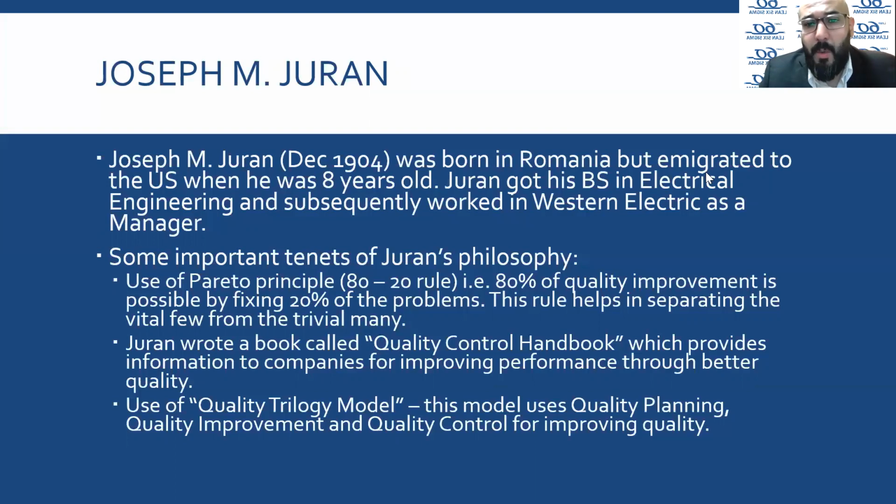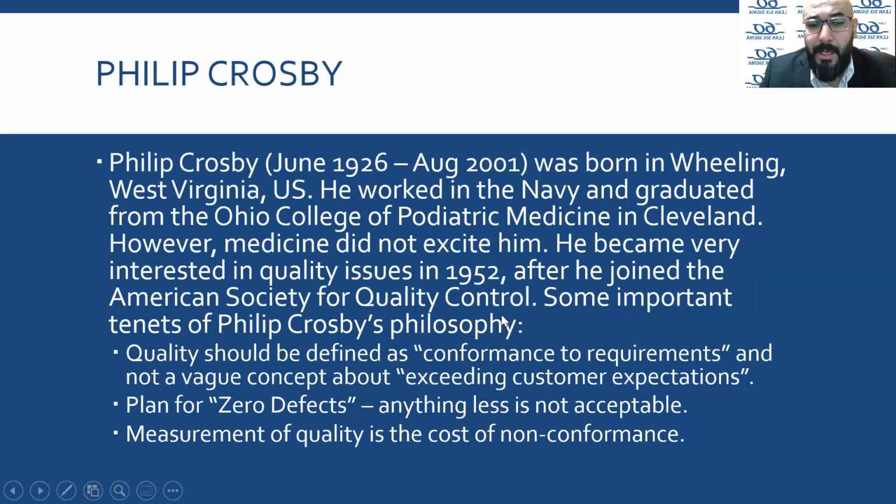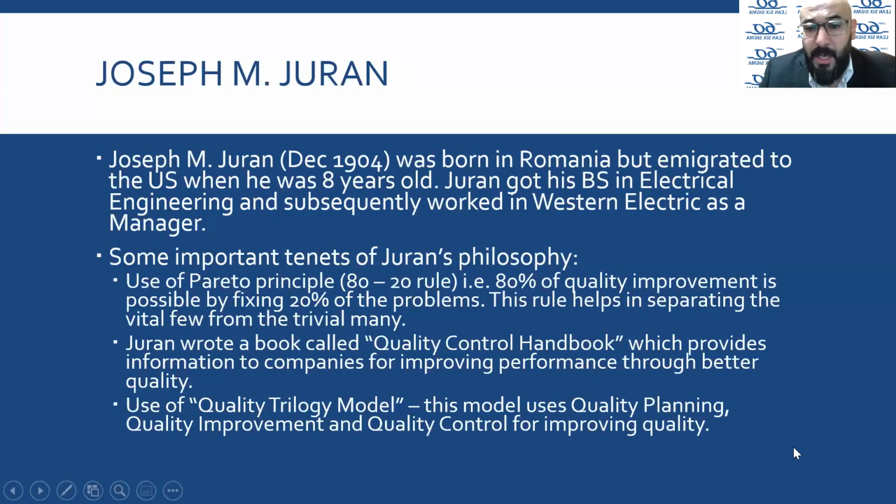Juran also wrote a book called Quality Control Handbook, which provides information to companies for improving performance through better quality. These books are still used in the current field, because they have a lot of ideas and creative strategies that we could implement. Also, he came up with a new model for quality, which is called the Quality Trilogy Model. The Quality Trilogy Model is focused on quality planning, quality improvement, and quality control. These are the three things that we could look into in order to improve quality. Once you look into this circle, you will be able to improve quality.